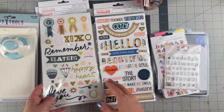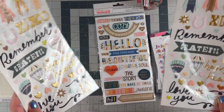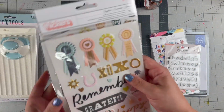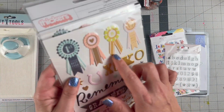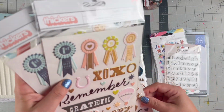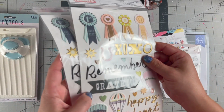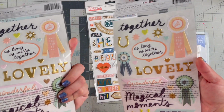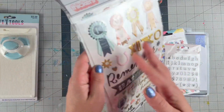And then this one too was clearance. I got 2 of these just because I like puffy stickers more than foam stickers because of the dimensional. And these are called Together. So I just picked up 2 of them because they were flatter. And this one kind of looks like Maggie Holmes, but I don't remember. If you remember, I don't.